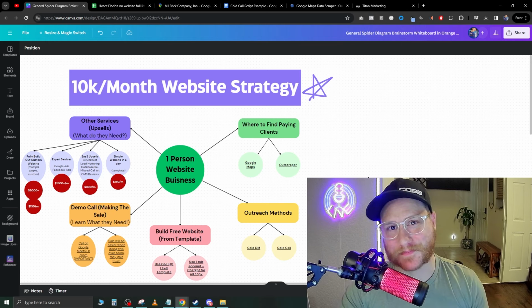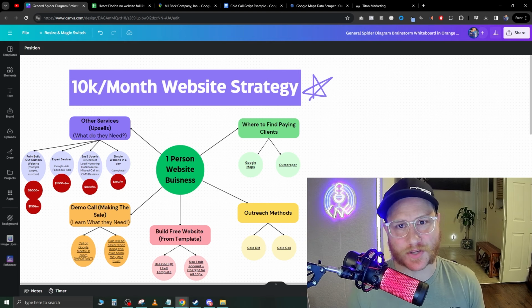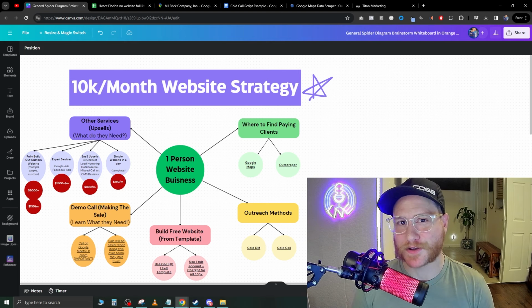This one-person business strategy is going to be able to make you $10,000 per month. As technology advances, you're able to get a lot more done with fewer resources. For example, what used to take 10 hours now takes 1 hour. What used to take 10 people in a business now takes one person in a business. Now, this is all due to applications like GPT-4. A lot of business processes you can do internally now as a solopreneur.